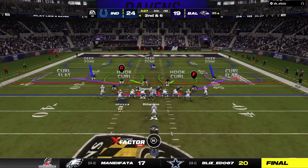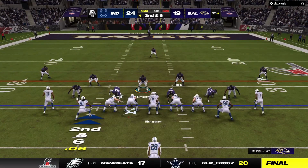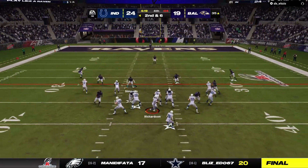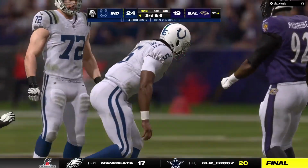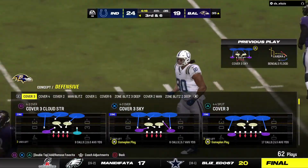From the 35, here's 2nd and 6. Back to throw. Here's Richardson. And that'll fall incomplete. He was hit just as he let that go. And now it's 3rd down.